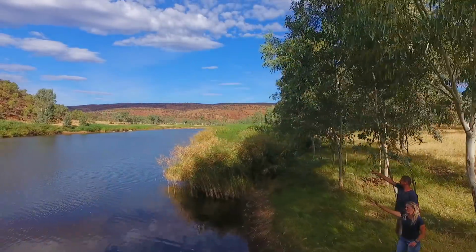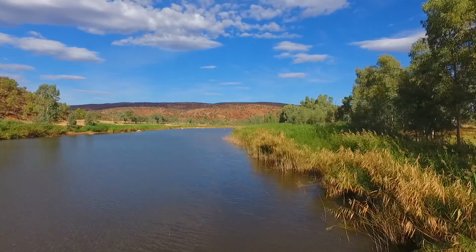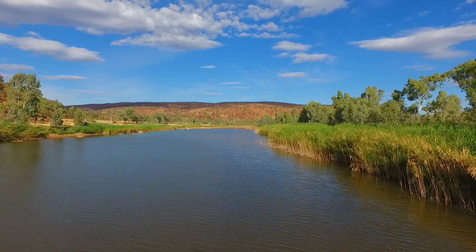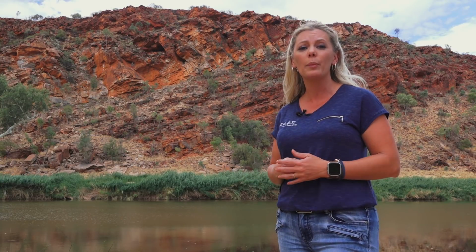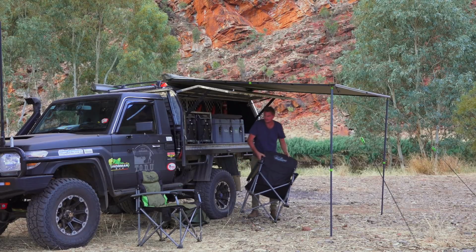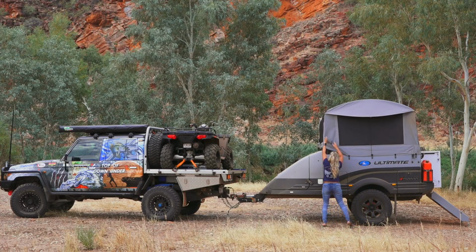Just behind me, about a kilometre away and on the other side of the river, are actually some ruins of a police station. It was established in 1889. It's a really sad story attached to these ruins though. The constable in charge was actually prosecuted for the murder of a couple of the local people here. So a sad story, but today it's a beautiful place to camp. So I'm going to pop open the camper, start the campfire and get cooking.